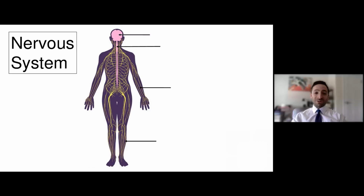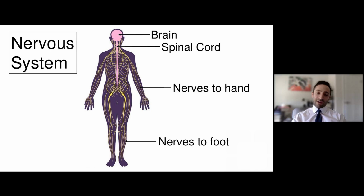So let's do a little nerve whirlwind. Let's go to the whiteboard. We have a nervous system, and it starts right at the head with the brain, okay? All the nerves start up there. When they leave the brain, they go into the spinal cord, and then at each level, the nerves come out of the spinal cord, and they go down to the tips of the fingers, okay?